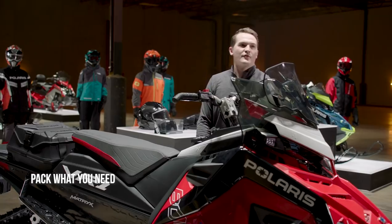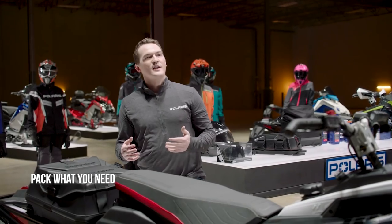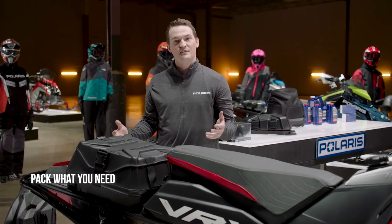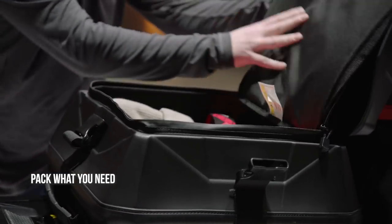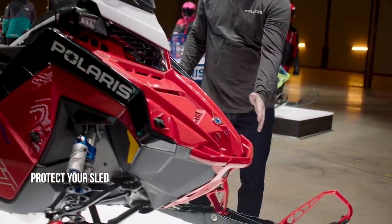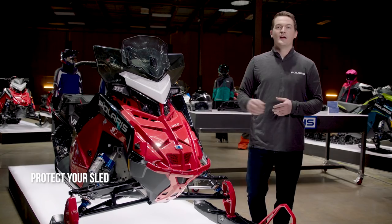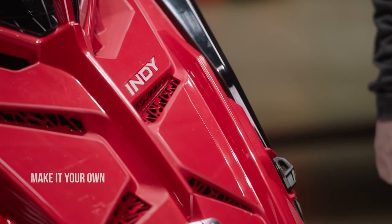For the trail rider, the Lock and Ride Flex Adventure Tunnel Bag Tall is the ultimate storage bag option. With 35 liters of storage, it's large enough to bring everything you need, even on a multi-day trip. And of course, protection. The Sentry front bumper not only provides enhanced, reliable protection for the front of your sled, it's engineered to integrate seamlessly with the machine design so you don't have to compromise looks for utility.